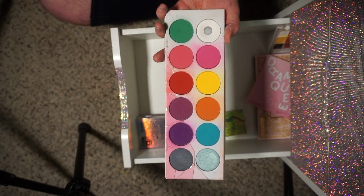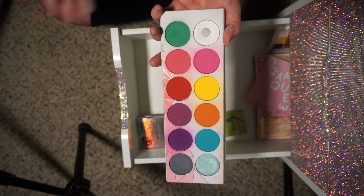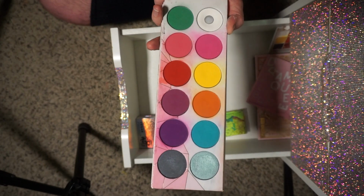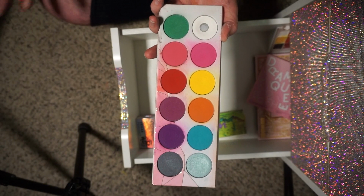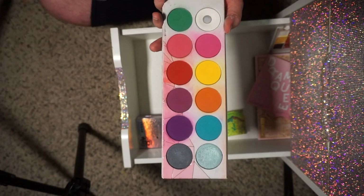Love this white shade. I think it's called Taco. I don't know what they did with Dolly Pop. It concerns me that it went away because I really do love Tokyo. Don't get me wrong, but don't take away Dolly Pop from me. This is my go-to rainbow situation. Everything in here is so good.